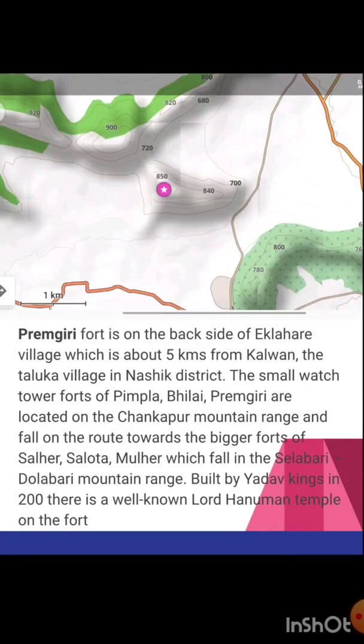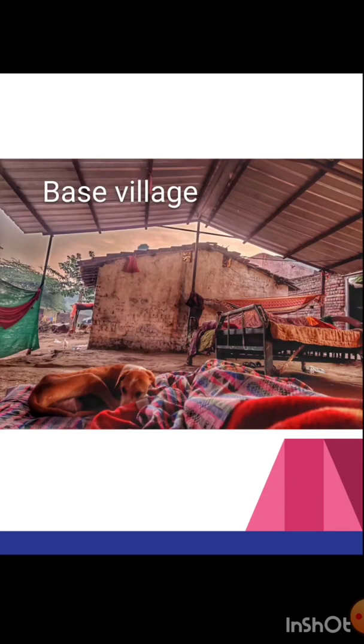Okay, we'll get started at Premgiri Fort, which is on the backside of Eklahare village, about 5 kilometers from Kalwan, the Taluka village in Nashik district. The small watchtowers of Pimpla, Bilai, Premgiri are located on the Shankapur mountain range and fall on the route towards the bigger forts of Saler, Salota, Muller, which fall in the Selbari, Dolbari mountain range. Built by the Yadav kings, there is a well-known Lord Hanuman temple on this fort.